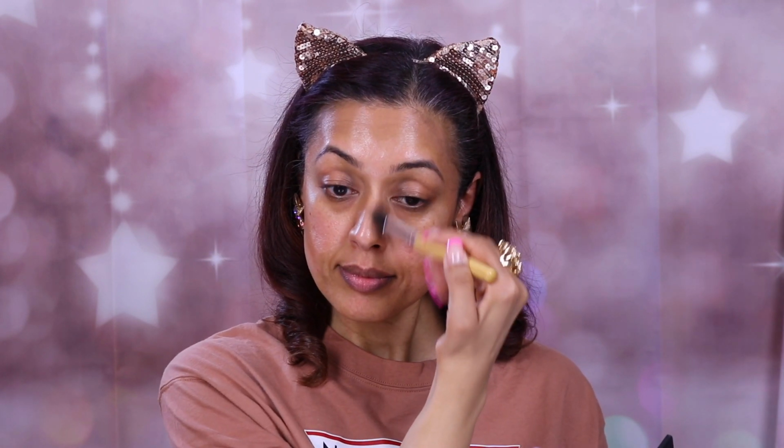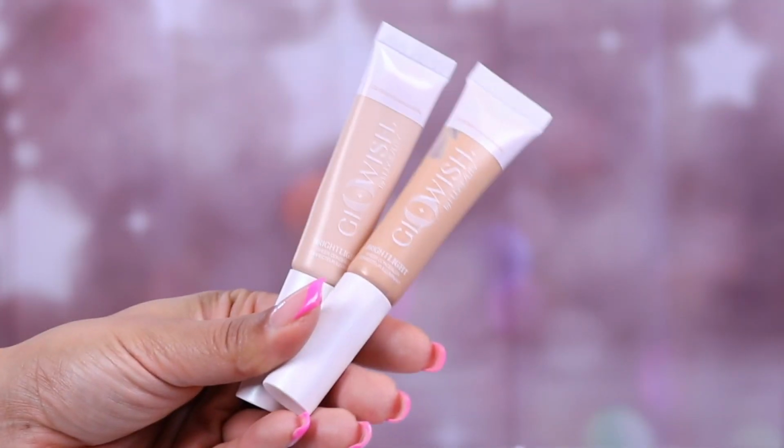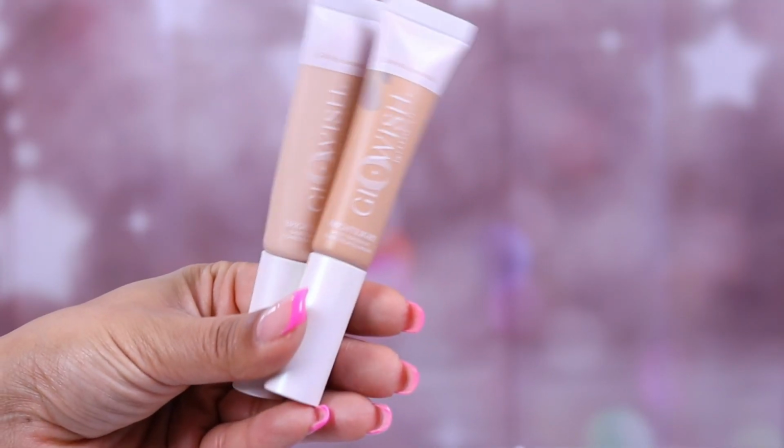So I'm going to go around the sides of my nose as I normally do, just to slightly narrow it and make it look a little bit more symmetrical. And then I am going in with some concealer. I've got two of the Huda Beauty GloWish concealers. The first shade is light medium, which is pretty much the same color as my actual skin tone.